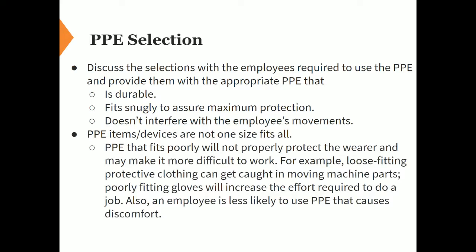And then also, PPE is not one size fits all. You can't just order a box of gloves and expect everyone to fit in the large sized glove. Some people might have hands that are too large, and others are going to have hands that are too small, and that's where you start to create more of a hazard by putting the PPE on them, is when it doesn't fit properly. Okay, something that doesn't fit proper could get caught in moving machine parts and cause a greater hazard and actually cause someone to get pulled into the machine itself.